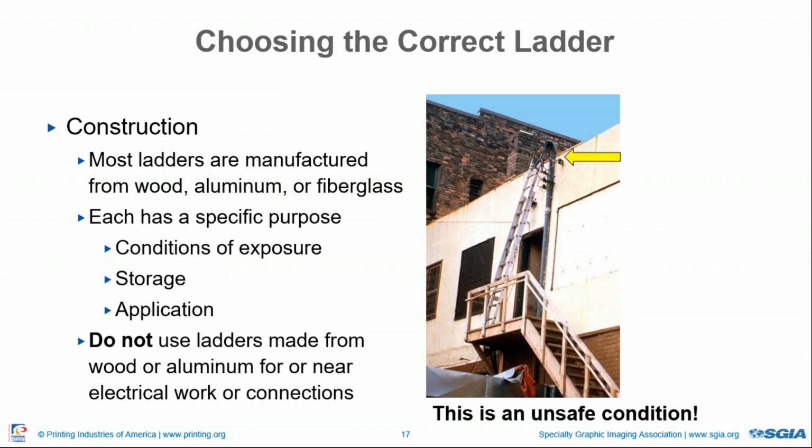In terms of the construction, most ladders are manufactured from wood, aluminum, or fiberglass. All the ones I've ever seen in our facilities are made from one of those 3 materials. Each of them, believe it or not, has a very specific purpose when it comes to conditions of exposure. So, for example, if you're going to be storing your ladders outdoors, you definitely wouldn't want to use a wooden ladder, because a wooden ladder is going to be exposed to the elements. It's going to deteriorate a lot more rapidly than, say, an aluminum or fiberglass.